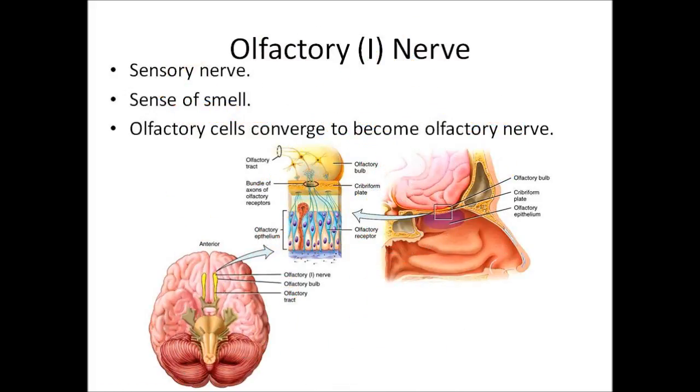The first cranial nerve is the olfactory nerve. It's a purely sensory nerve that helps with the sense of smell. The olfactory cells that are in the upper part of the nose, you can see how that region is in the upper part of the nasal cavity there. They converge and form the olfactory nerve, which goes directly into the temporal lobe where the sensation of smell is perceived.